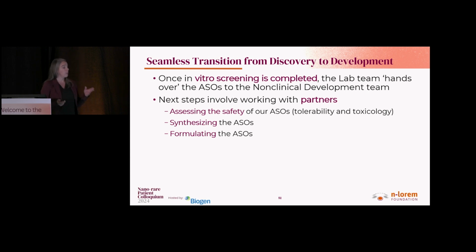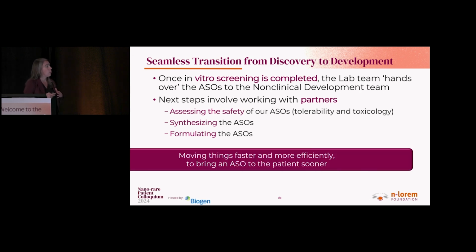And so essentially what we do at this step is to assess the safety of our ASOs, mainly through the animal studies, and then also manufacturing the ASO with rigorous criteria to make sure it's adequate for human administration. And the overarching goal of this step is always to move things faster and more efficiently so that we can bring an ASO sooner to our patient.